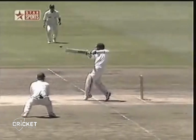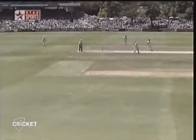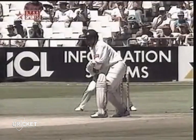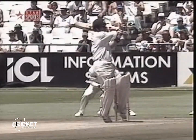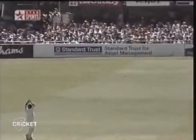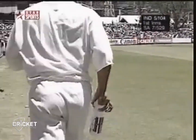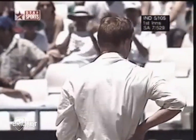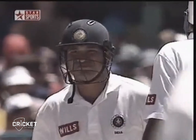That's dug in very short. Sachin sends it away to the mid-wicket fence. One good thing about Sachin today is that he's playing his natural game. Well, that certainly was a little bit. And that is a magnificent shot. It's one of the hardest shots in the book to play, that on drive off the quick bowler. It really was a terrific shot.